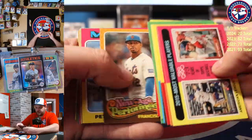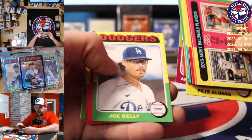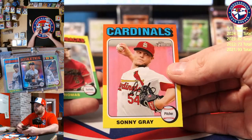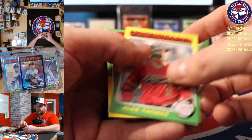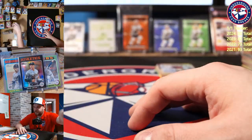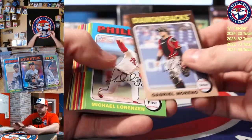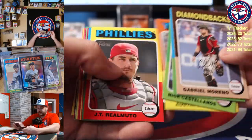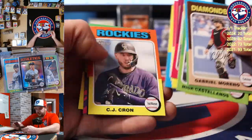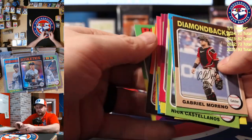Kimbrel, Gonsolin, Mead, Alonzo, Benintendi, Pete Crow, Sonny, Douglas Gray, Alec Thomas, and Lopez. Last little bit here, and then once again, guys, thanks for filling this thing up. Hopefully you had a good time. We will post a new case in the morning sometime before 11 a.m., before the store opens. And that will conclude matters.